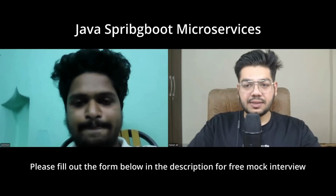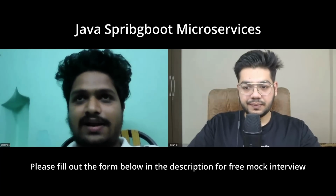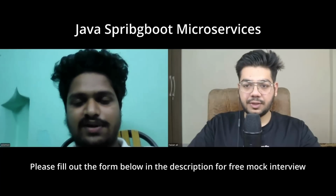May I know the challenges you faced while converting monolithic to microservices? The main challenge we faced was making two systems run at the same time so it doesn't impact the business. We followed the Strangler pattern. The pattern says that the old system and the new system coexist.